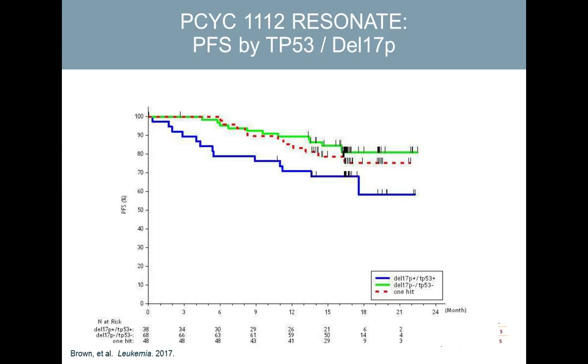However, if you actually analyze it with respect to whether or not the other p53 gene is mutated, which it is in about 80% of relapsed 17p patients, you see that those patients with mutation of both alleles, having a double hit of p53, do have a statistically significantly worse progression-free survival curve. But again, it is the best curve that we have, possibly barring venetoclax, which looks fairly similar in this patient population.